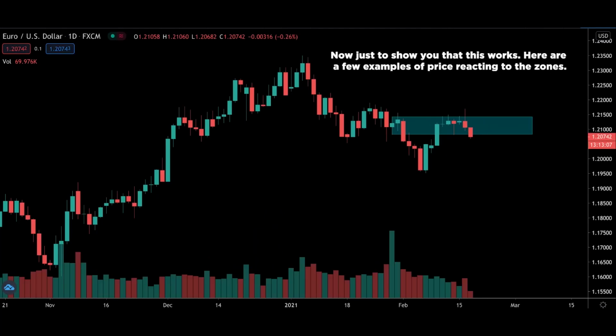Now, just to show you that this works, here are a few examples of price reacting to the zones.